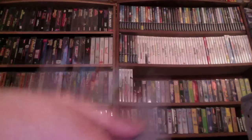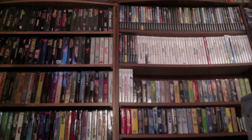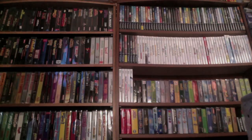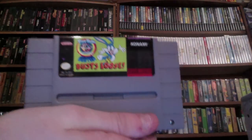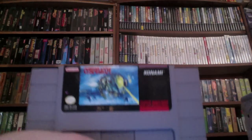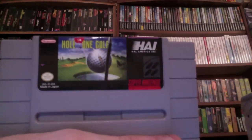Wario's Woods, Pro Quarterback, Final Fight 2, and the first Final Fight. Tiny Toons, Buster Bust Loose, Cybernator, Hal's Hole-in-One Golf.